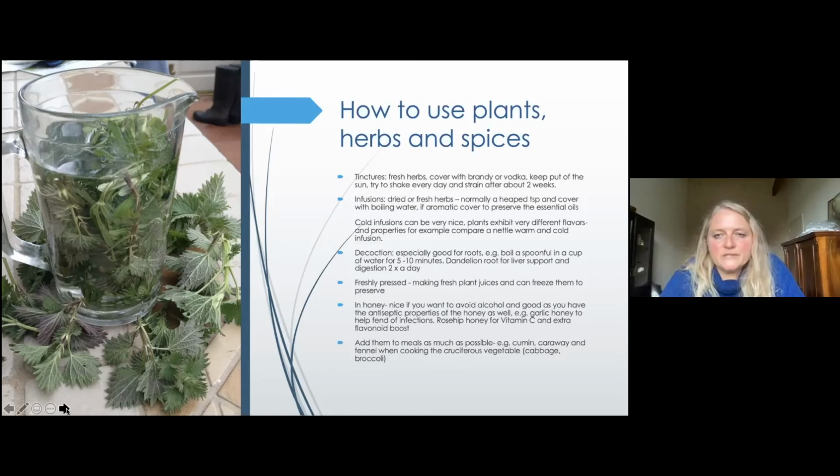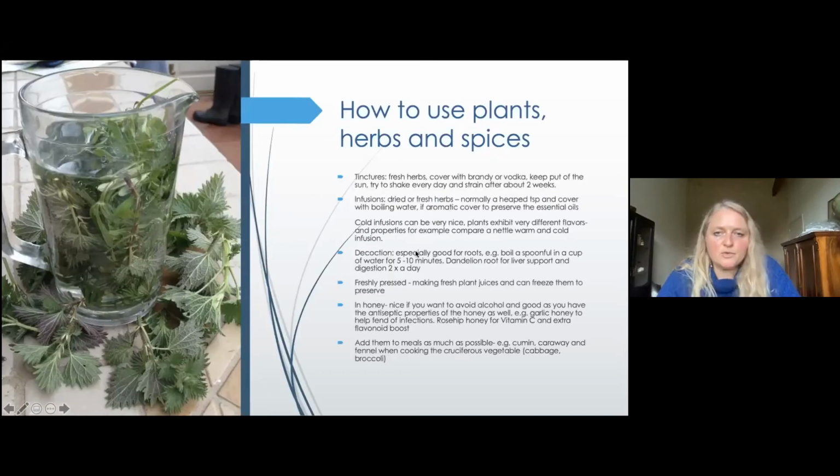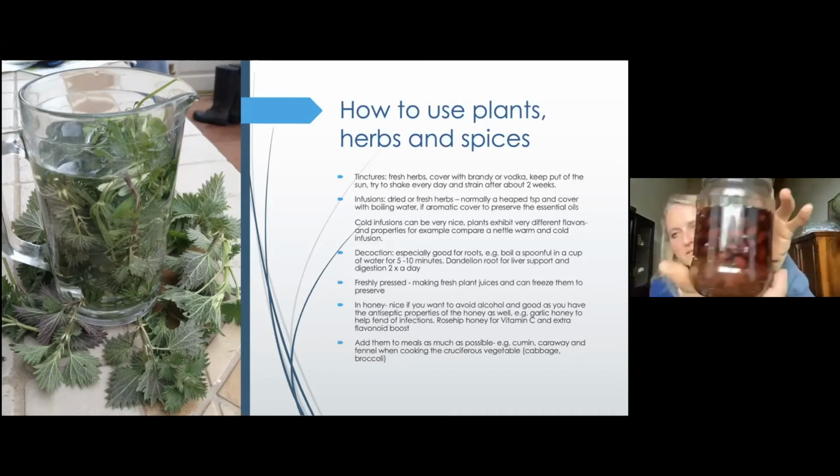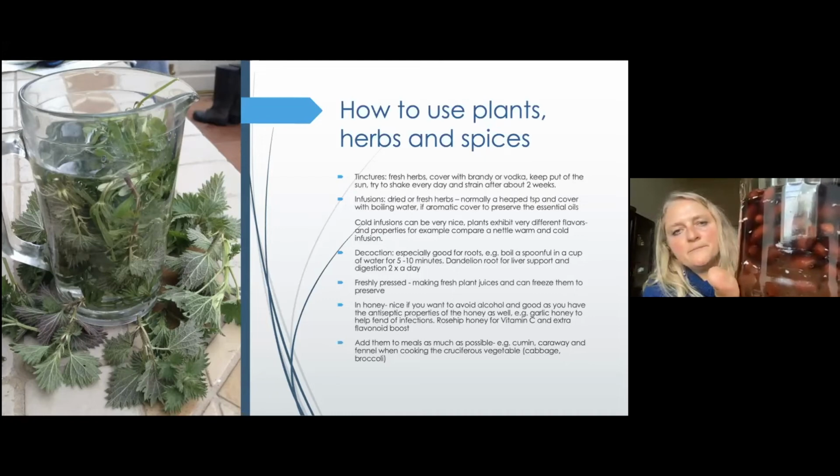How do we use it? So herbs and spices. There's a list here. So you can make tinctures. Tinctures are basically where you use alcohol. I've got one here, I don't know if you can see it. This is hawthorn and rosehip together.